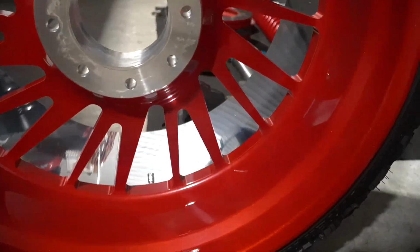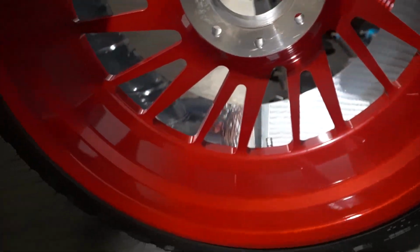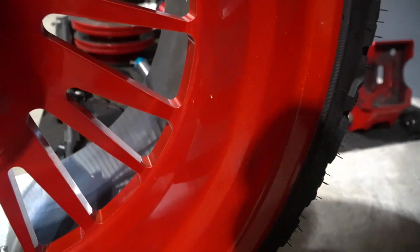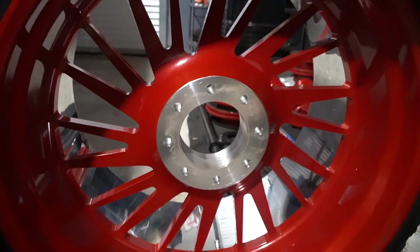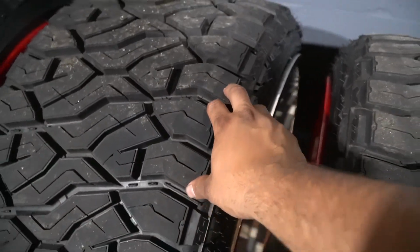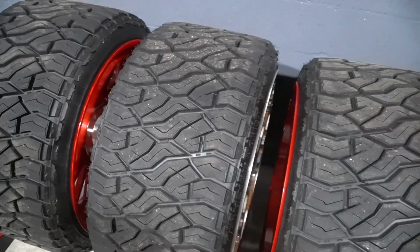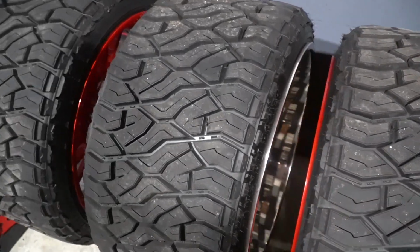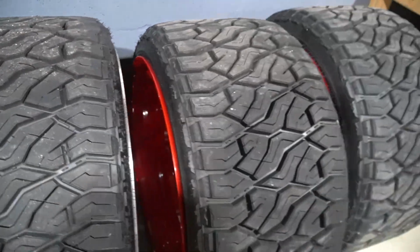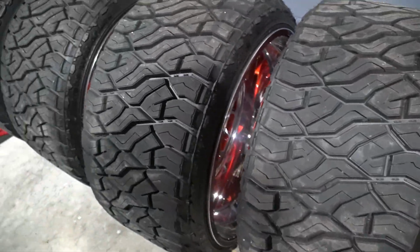One more time, I really wanna show you guys an in-depth look of this red powder coat. It's got a flake in it, it's hard to tell. You guys will see when we're done, but absolutely killer. It's super hard. This is my favorite pattern, my favorite size setup, 26 by 16s on 35. I like how you can see a polished lip and then a red lip on the other side. Huge fan of these wheels.